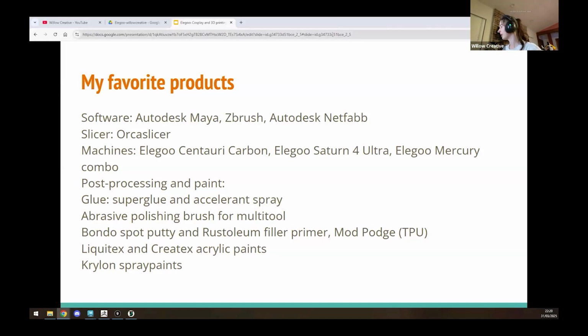Again, the glue I listed here. I listed the abrasive polishing tool. So this is a Dremel multi-tool, but you can also buy different brands of multi-tools that basically have all these little sanding brushes on them. Really nice and easy for cleaning up supports and all that kind of stuff.